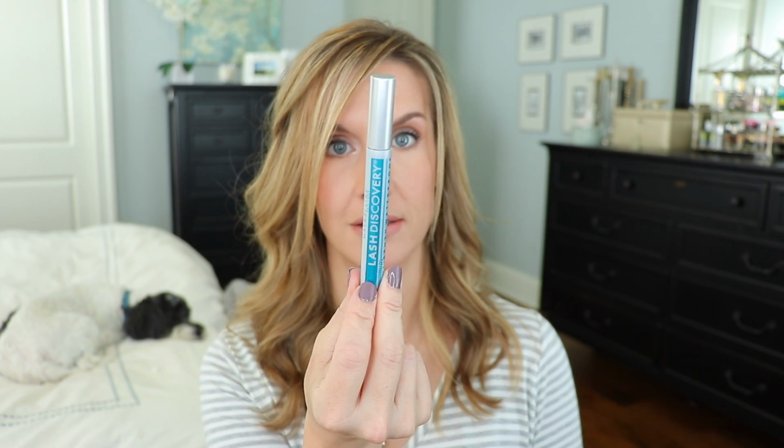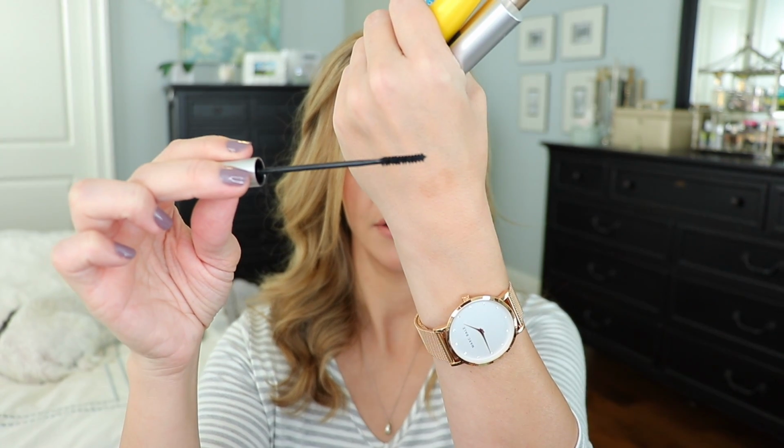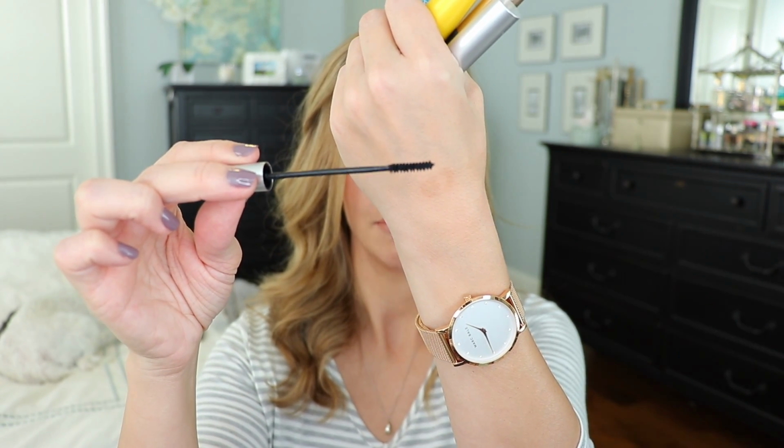So that's my reasoning for that. And my bottom lash mascara is Maybelline Lash Discovery Waterproof because it doesn't smudge. And it has a teeny, teeny, tiny brush that's perfect for bottom lashes. I don't think that I've talked about this that much, but it's perfect for bottom lashes.